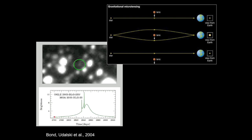It uses the fact that if you're looking at very distant stars, for instance, stars in the center of the galaxy, like this one, there is a chance that there is another star in between, about halfway in distance, that is crossing the line of sight. And because of general relativity, it will act as a lens and will make the light that you get from the distant star increase during days or even weeks. Okay, this is called microlensing.